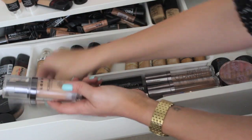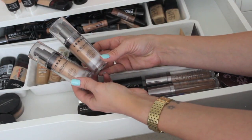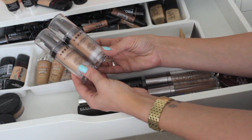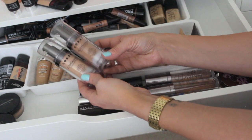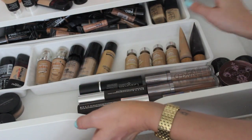Same with this Perfection from Lorac. These two shades are so off. One is extremely dark. The other one is extremely orange. So I'm going to see if I can find someone that would put these to good use. Hey, we're doing really good.